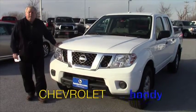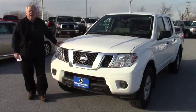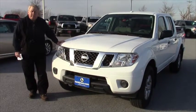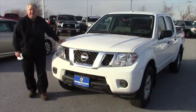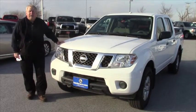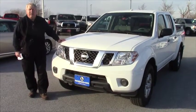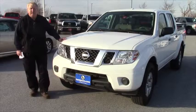A few months ago, you had inquired about a 2012 Nissan Frontier crew cab, very similar to this one here. I wanted to send you a new video. This is a recent trade-in, very similar in content to the vehicle that you had originally inquired about, and I thought you might be interested in it.